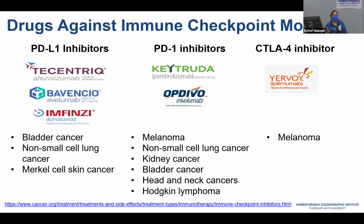And indeed, this is successful. I don't know if you guys have seen this, but there are drugs against different immune checkpoint molecules that are currently on the market and being used successfully in the clinic. These include PD-L1, PD-1, and CTLA-4. But sadly, as you can see by the list of cancers in which they are active, none of them is pancreatic. None of these immune checkpoint inhibitors works in pancreatic cancer.